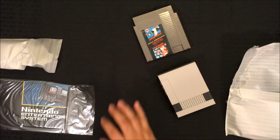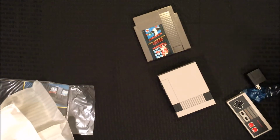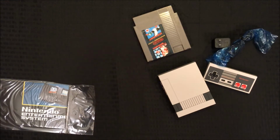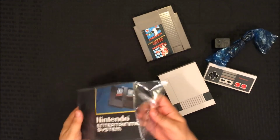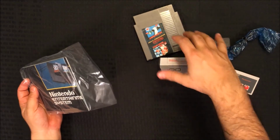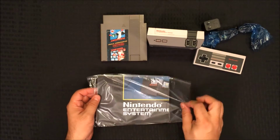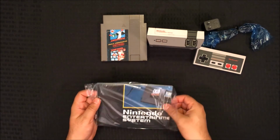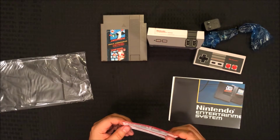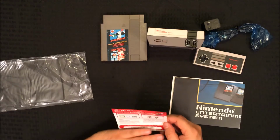Put this off to the side. Get these boxes out of the way. And I want to take a look at this thing. I want to see if there's anything interesting in here. I'll put this up for you to see here. Hopefully that's in frame. So what's this here? Oh, it's got a code. Don't look at my code. My Nintendo, redeem these points for fun rewards. Okay, cool.